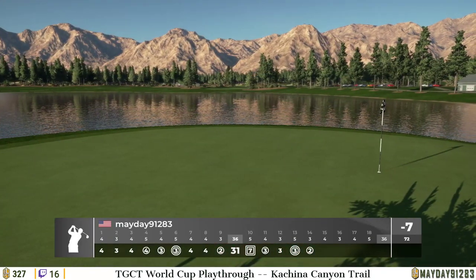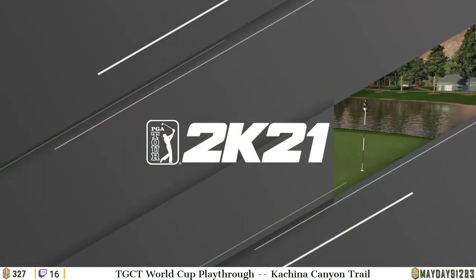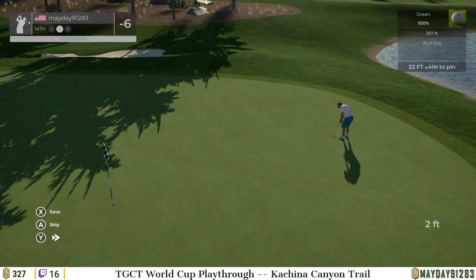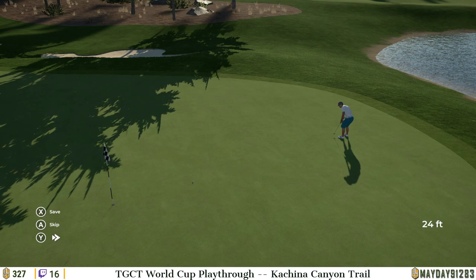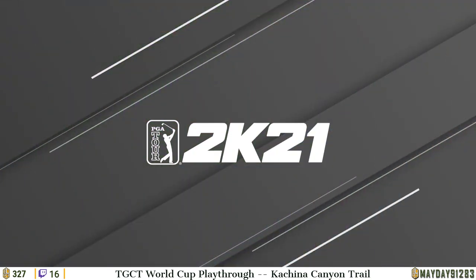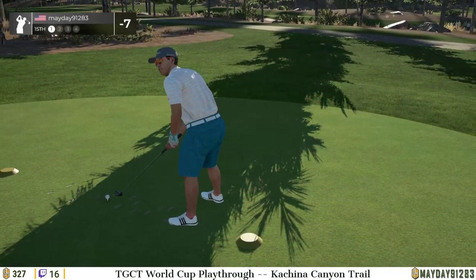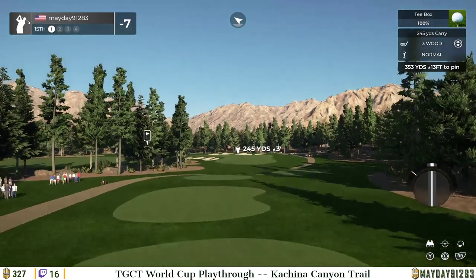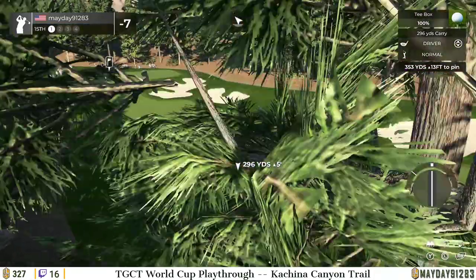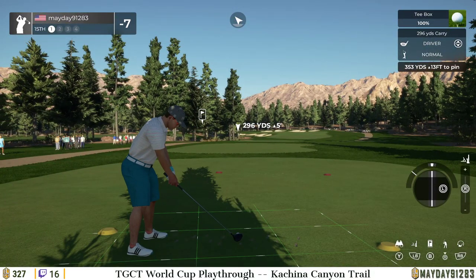Yes, this is turning into a very Jordan Spieth round. Please keep your arms safely inside the ride at all times. Mega draw? You betcha.